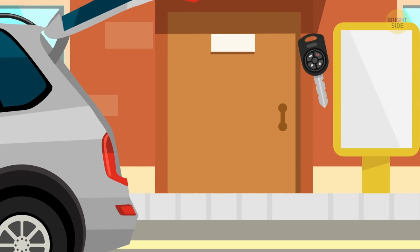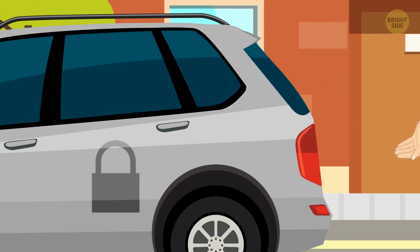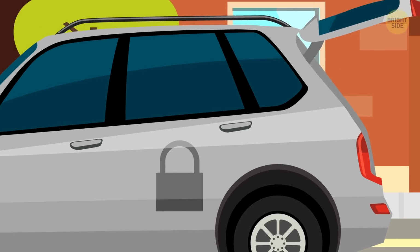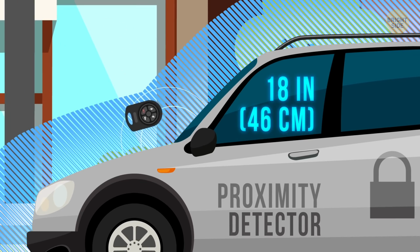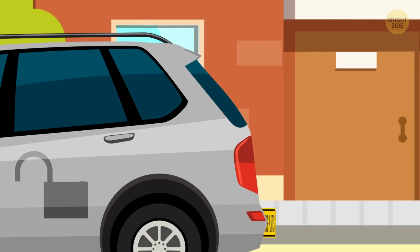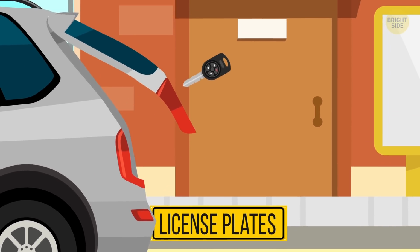If you accidentally drop your key in the trunk and close it while your car is locked, you'll still be able to open it. Bailed you out, huh? Smart keys can work as proximity detectors. If the fob is within 18 inches of the mechanism, your car will recognize the key and unlock. In most cars, you can find the button right above the license plates, but with others, it can be at the back of the handle.